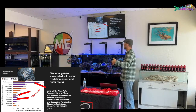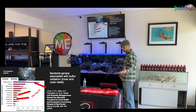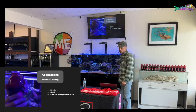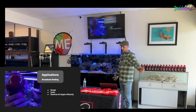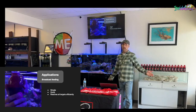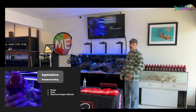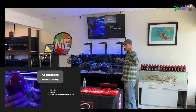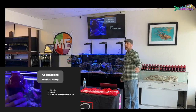These naturally probiotic and beneficial bacteria may play a role in preventing or controlling some of those diseases. So in terms of feeding, what do we do with this stuff, right? Is it complicated? Do we have to put them in a doser or some crap like that? Nope, you can just broadcast feed them. You literally just take the bottle and pour it over the top.